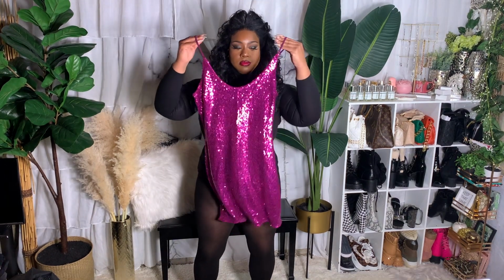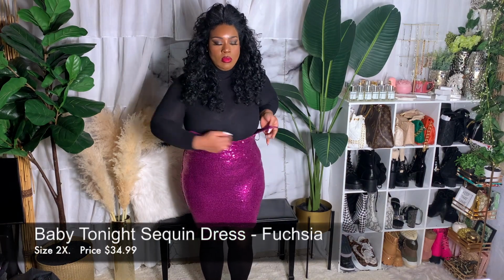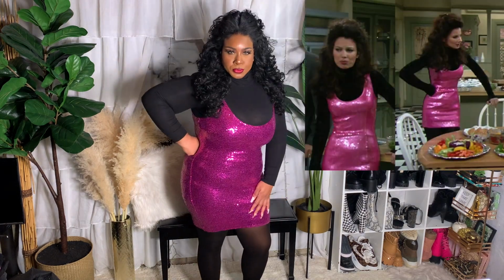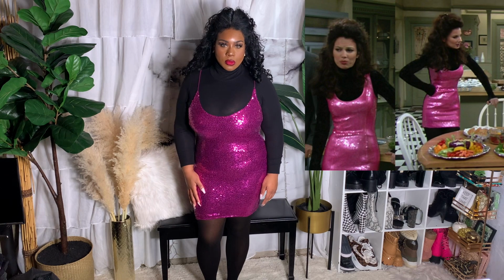Okay, so next we have the Baby Tonight sequin dress in the color Fuchsia, size 2X, $34.99. This thing was hugging everything. I don't want to say it was so tight, but I could have done this in a 3X. So to me, it runs small, in my opinion. But it was clinging. I would still wear it as it is because it's bomb. I would just make sure I put on another piece of shapewear that's going to suck my stomach in. But I think it is so cute.